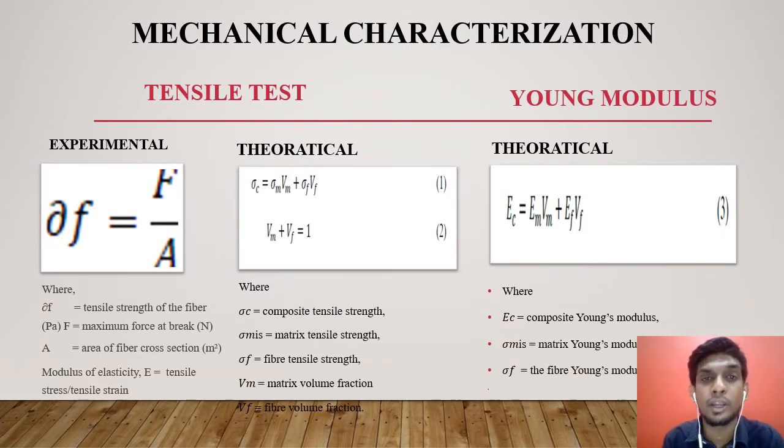There are two types of mechanical characterization we found out, which is tensile test and Young modulus. For the tensile test, there are two types of formula for experimental method and theoretical method. For the experimental method, maximum force at break divided by area of fiber cross section, and for the theoretical method, tensile stress of composite equals to tensile stress of matrix product with volume of matrix and plus with tensile stress of fiber product with volume of fiber.